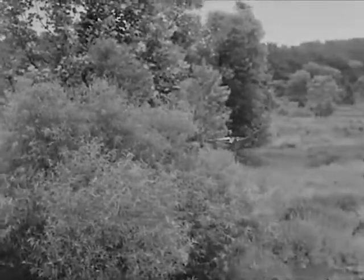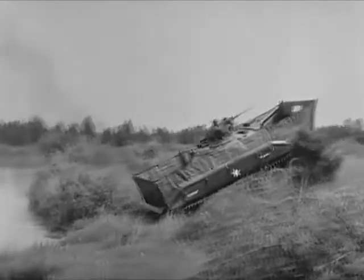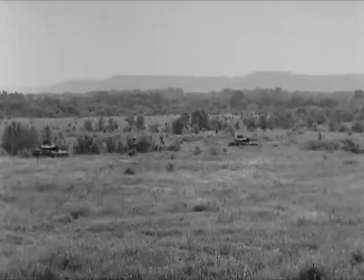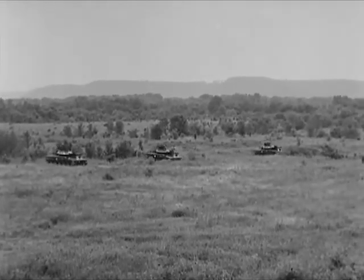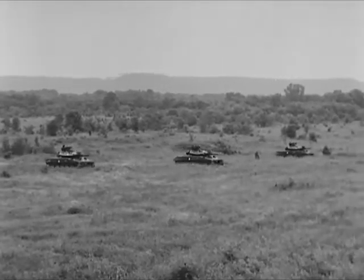Sheridan is the most versatile armored reconnaissance vehicle known. It is amphibious and air droppable. It is fast, highly maneuverable, and mounts a weapon system that will destroy any known armor.